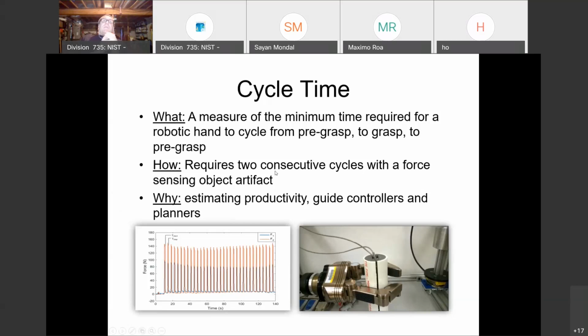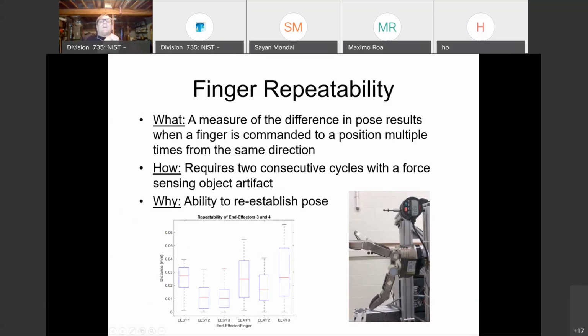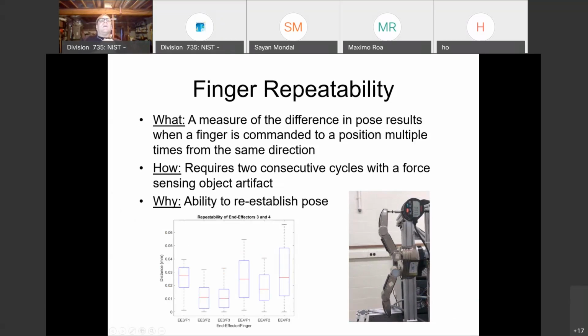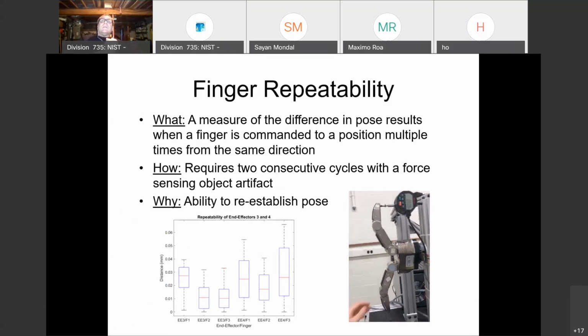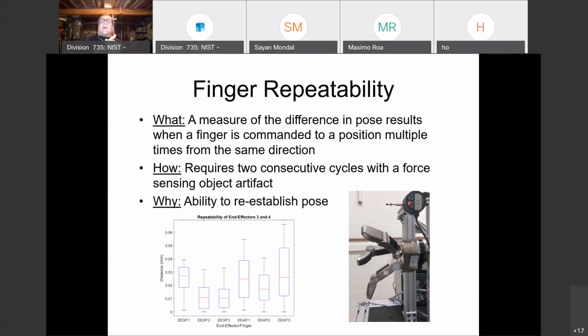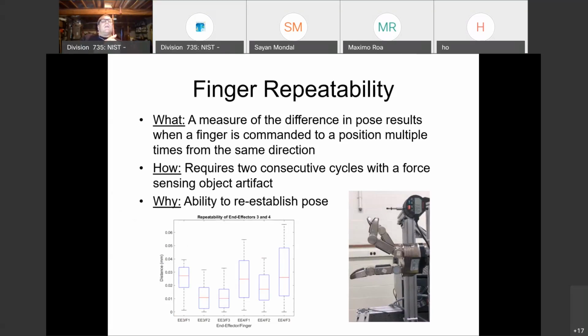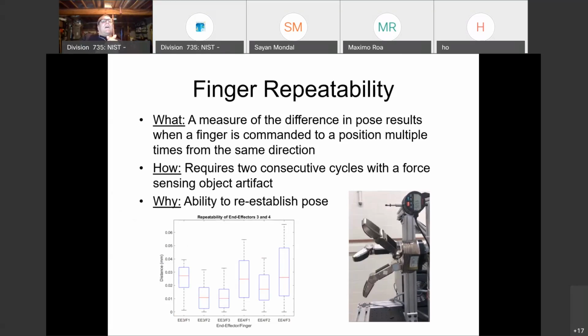This finger repeatability is a relatively new test that we developed maybe just last year. It might even not be added to the document yet. This is very similar to what we do with robot arms. We move it through a series of motions, and we see if we can land at the same position every time. Repeatability is really important in robotics. It does require 2 consecutive cycles with, no, I'm sorry, not a force sensing object artifact, but a position sensing artifact. So we're measuring the ability to reestablish pose.